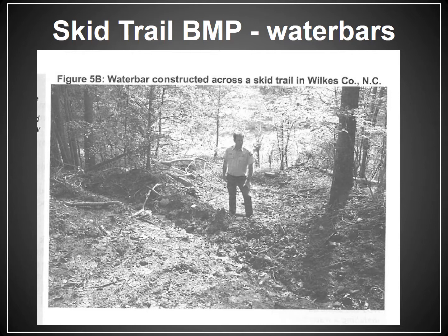These next few slides just illustrate some of the BMPs that are utilized to maintain compliance with the FPGs. This is an example here of a properly installed water bar across a skid trail. Utilizing properly installed water bars in sufficient number on a skid trail is a great way to divert water flow off of the skid trail so it doesn't carry sediment from the skid trail into the water body below.